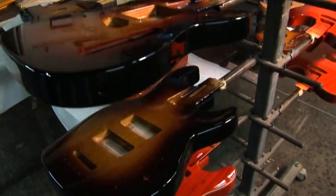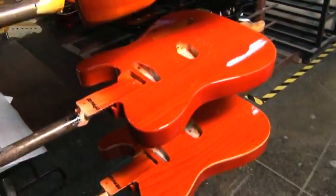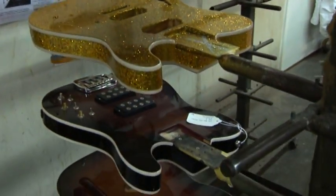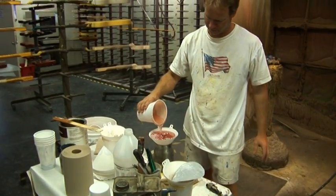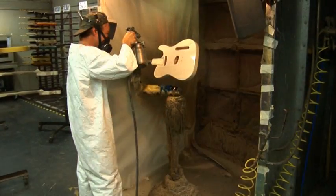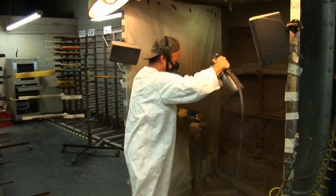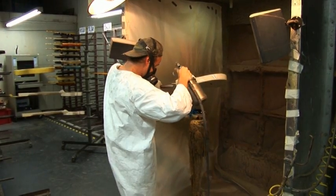At G&L, we take great pride in the jewel-like quality of our finishes. Our necks and bodies are carefully prepared to ensure the most lustrous results from our traditional hand-sprayed paints and finishes. To reduce the possibility of contamination flaws, the paint shop environment has to be sealed and isolated from the dust of the nearby shaping department.